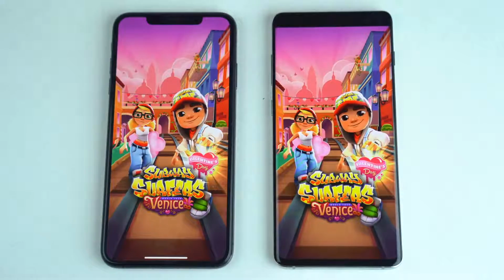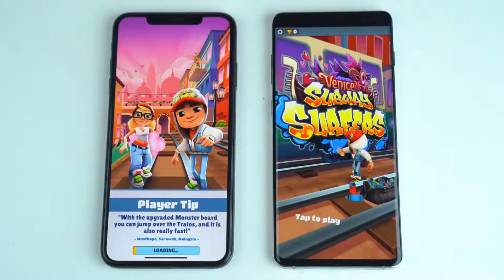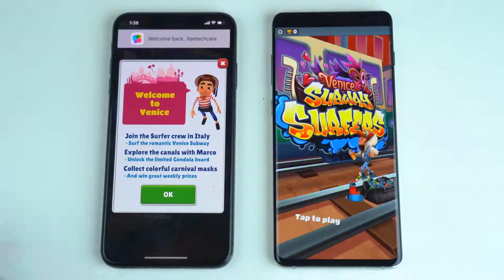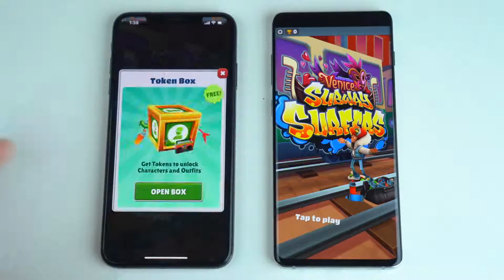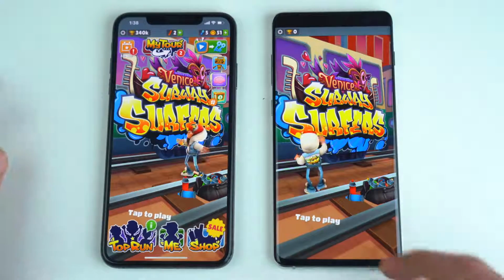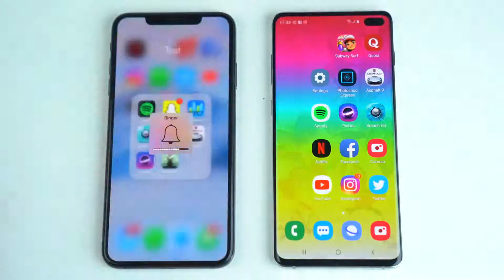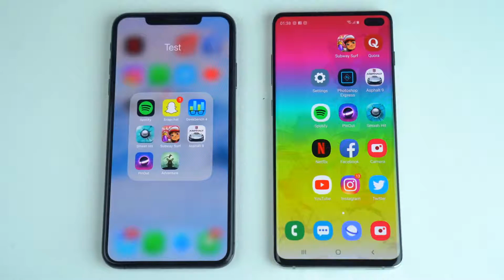Third-party applications, starting with the game called Subway Surfers. This is going to be interesting. And the S10... Oh, whoa! Okay, that... Damn, Samsung wasn't kidding about the app launch time. Man, that was really, really fast. And normally we see iPhone perform really good when it comes to game loading times, but you can see the Exynos 9820 just blazes through the app launching with the first game that we opened.